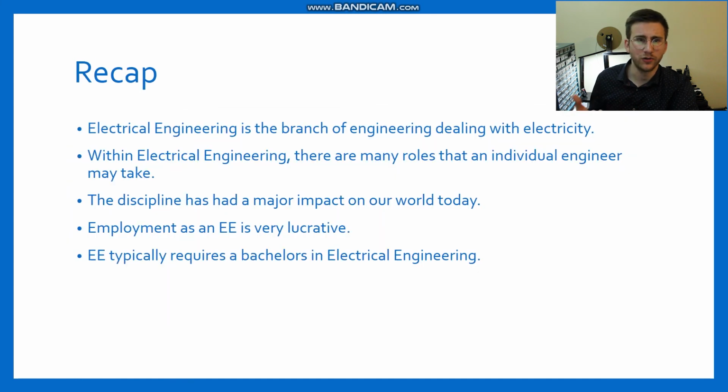Quick recap, electrical engineering is the branch of engineering dealing with electricity. Within electrical engineering, there are many roles that an engineer can play. It looks like many different things for many different people. It's had a huge impact on our world today. Again, electric vehicles, automation, it's limitless. Employment in electrical engineering is very, very lucrative, especially the more specialized you get. And then again, EE typically requires a 4-year degree in electrical engineering.